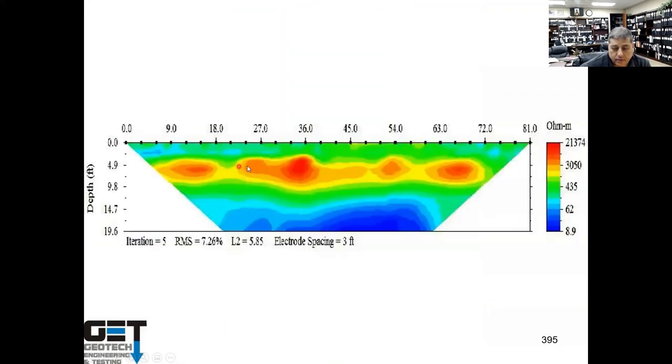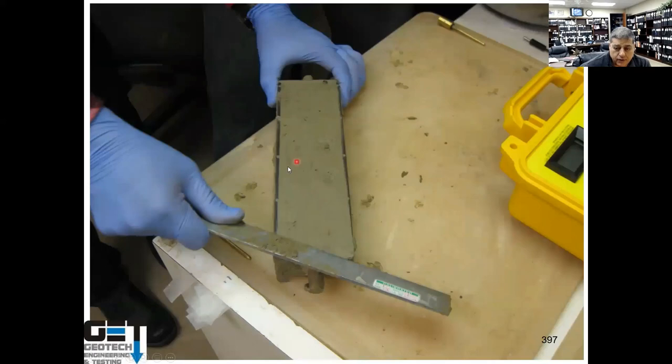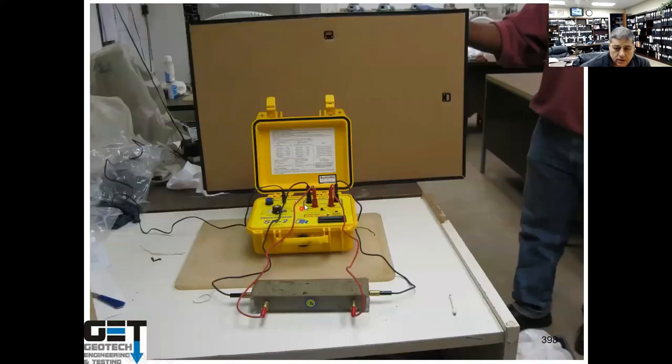You get a diagram that says where the sands are, where the clay is, where the water is, what the resistivity is. You can do laboratory resistivity testing. You put a sample in a mold like this. You connect it to electricity, run current through it. It's not very accurate.